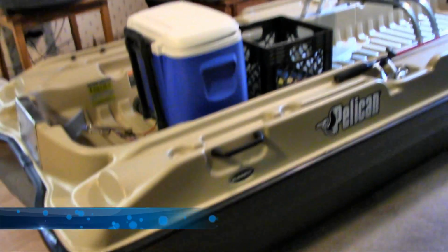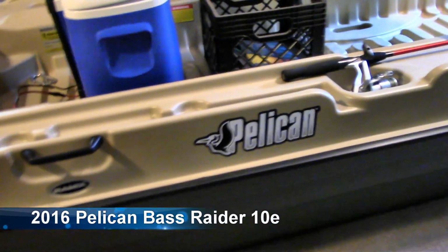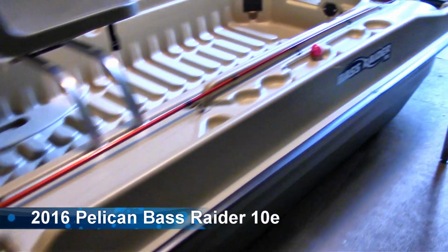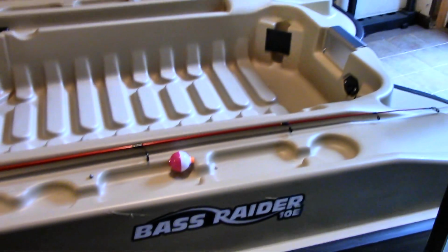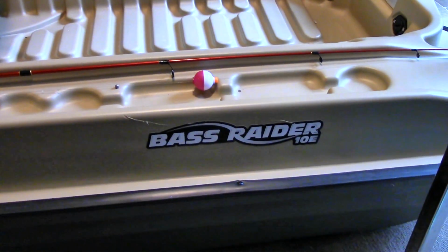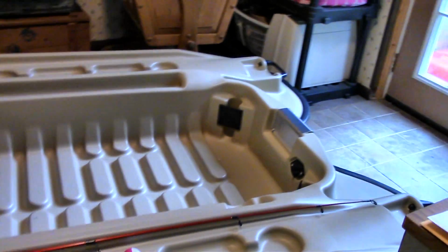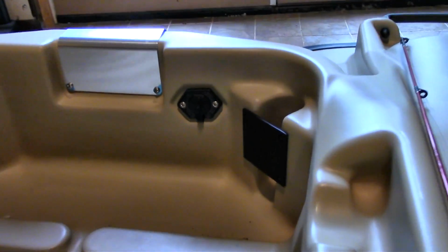Okay, so here it is. As you can see, it's made by Pelican. It's called the Pelican Bass Raider. And again, folks, I do apologize for the lighting in here. I've been kind of forced to come inside again. It's the Pelican Bass Raider.